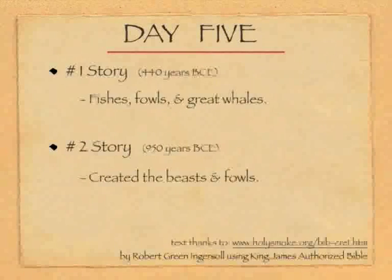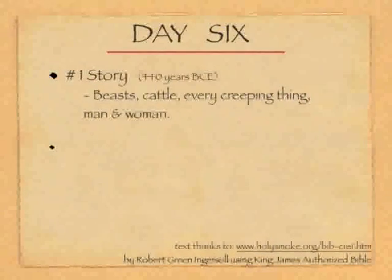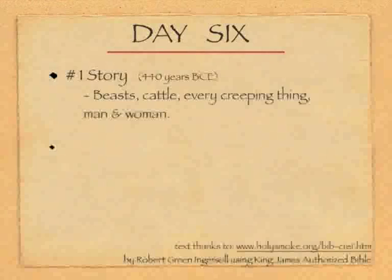And finally, on day six, this day before he rested, according to the first story, God created the beasts, cattle, every creeping thing, man and woman. It's interesting to note that he did not create Adam and then man. Rather, he created man and woman the same way and in the same mold that he created beasts, cattle, and every creeping thing. He created them male and female.